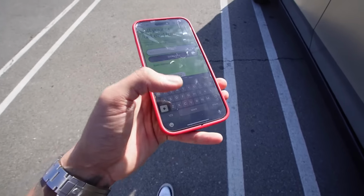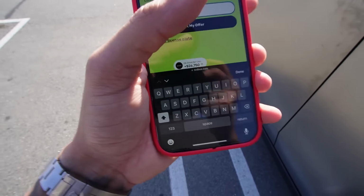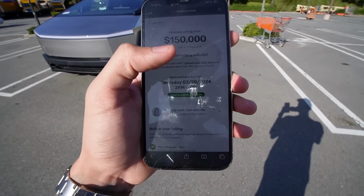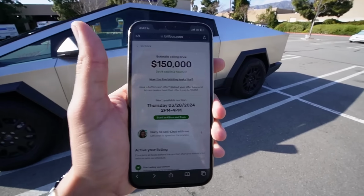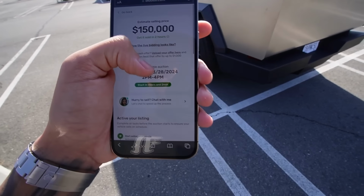So I'm gonna put all this info in right now. I don't even know where the VIN number's at. We're gonna find it on here. Put the VIN in. I'm gonna show you guys how easy it is to get an offer on BidBus, guys. And just like that, look, I put the VIN in and it already is estimating my offer to be $150,000 instead of the $107,000 offer. So that's the rough estimate on BidBus.